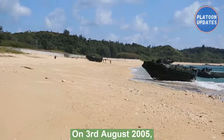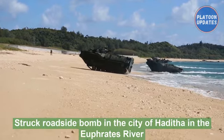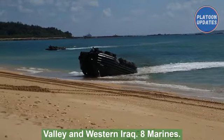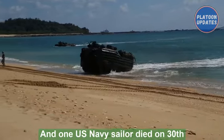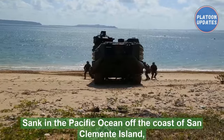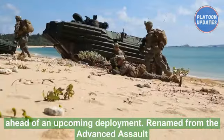On 3 August 2005, 14 U.S. Marines and their Iraqi interpreter were killed when their AV struck a roadside bomb in the city of Haditha, in the Euphrates River Valley in western Iraq. 8 U.S. Marines and 1 U.S. Navy sailor died on 30 July 2020, when their AV sank in the Pacific Ocean off the coast of San Clemente Island, California, during a training exercise, ahead of an upcoming deployment.